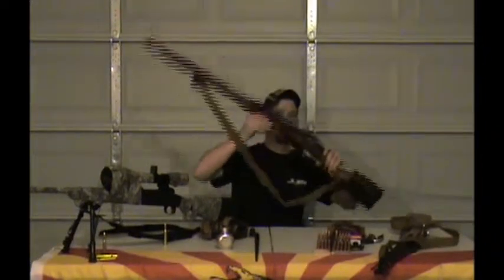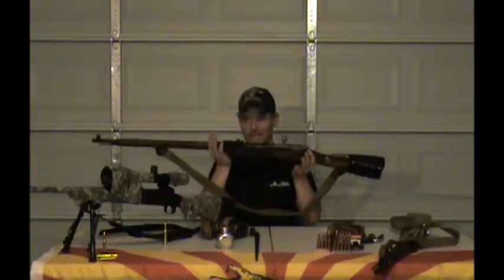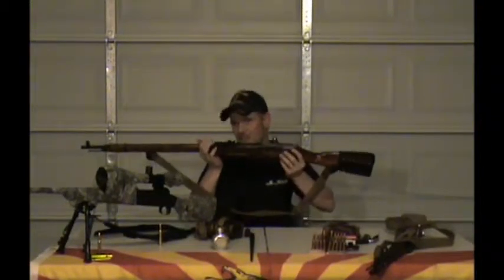Okay. Last point. One of the things I love about these rifles is that, number one, they hold their value. I could turn around today, boys, and sell this rifle for $200 if I wanted to. Yeah, no big deal. But here's the cool thing about this rifle.